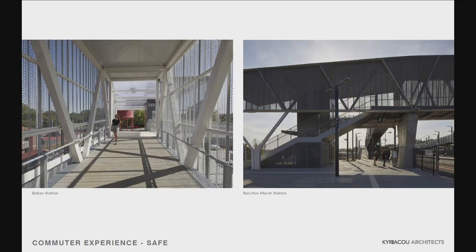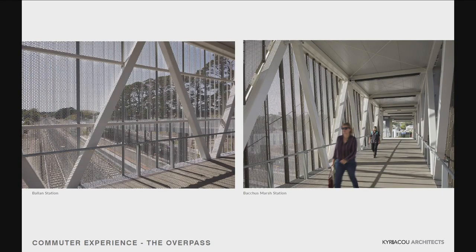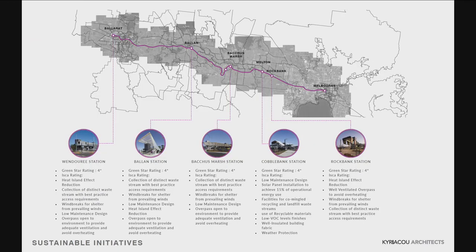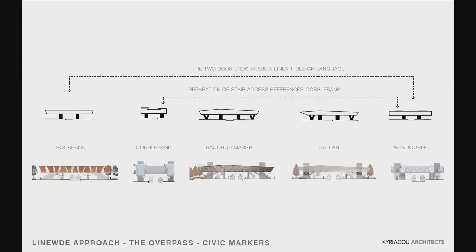Accessibility, safety in terms of CPTED principles as part of the design, clear and open sightlines, as well as part of the experience of expression of structure and architecture. It all contributed to the experience, particularly of the overpasses. Amenity, critical for transport in terms of platform shelters and waiting areas. Sustainability, each station achieved a 4-star Green Star rating, as well as passive and active systems. The biggest, from a sustainability point of view, is a sustainable mode of transport, getting 30,000 plus trips out of cars. The line-wide approach was always at the heart of the design.